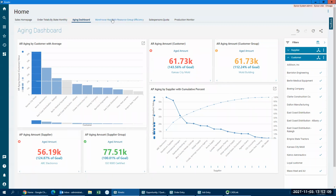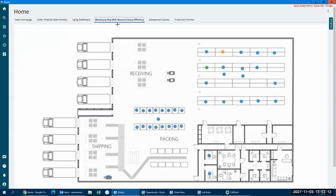Okay. I've got a warehouse map with our resource group efficiency set up here. So we've overlaid a map of our plant, we've got the machines here, and what we're monitoring is real-time efficiencies coming off the data collection stations. Those data collection stations can be manual, or they can be tied directly to a PLC.